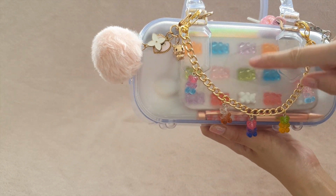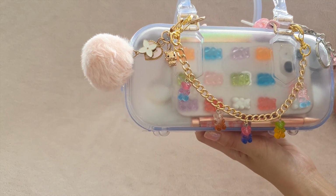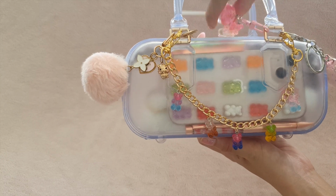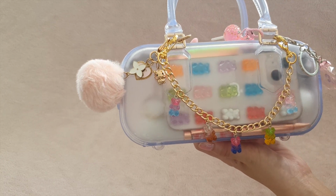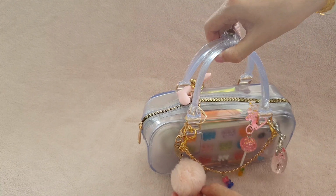And also, as you can see, inside the bag is my phone. So it really fits this jelly aesthetic. So this one being jelly, this jelly, and then the phone case itself. So I really like that.